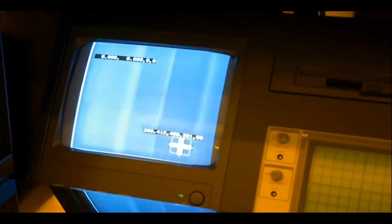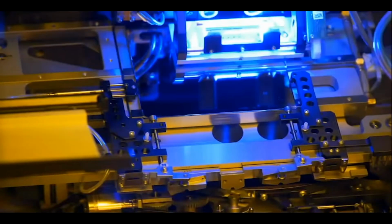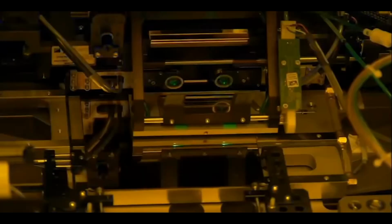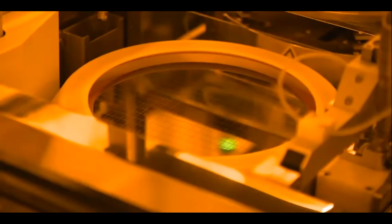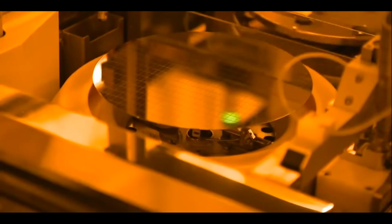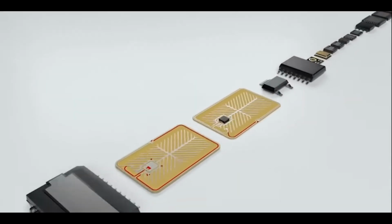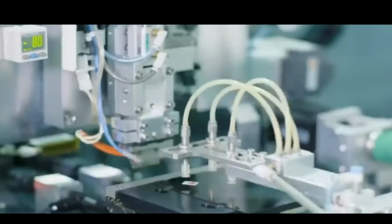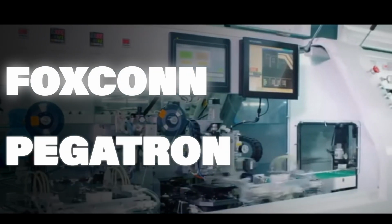The amount of resources and specialization needed to create such a complex device is why Apple outsources every single component. By doing this, it can focus on designing a better quality, more efficient phone each year, as well as more effective marketing campaigns. Once the components have been manufactured, they are shipped to China where they are assembled into the finished iPhones. Two companies assemble the majority of Apple's iPhones, Foxconn and Pegatron.